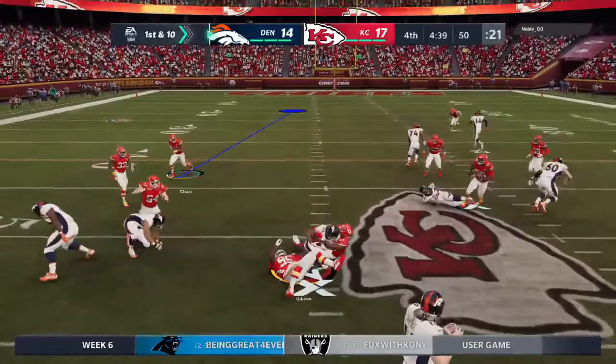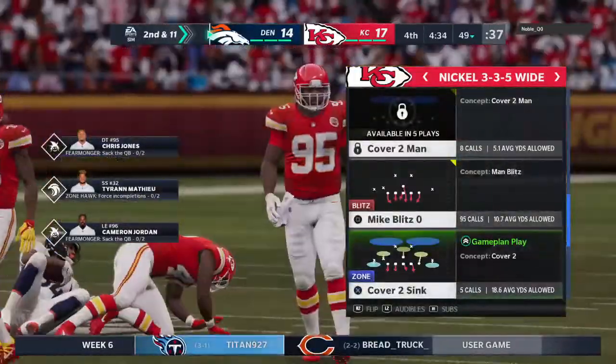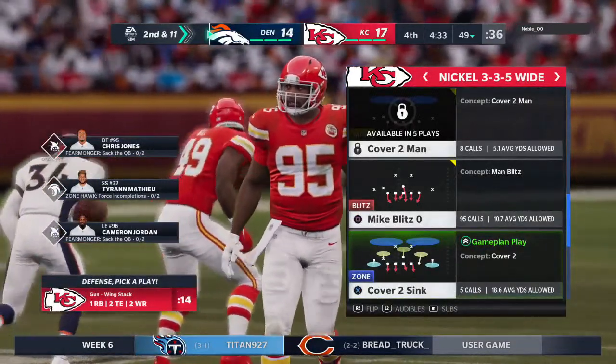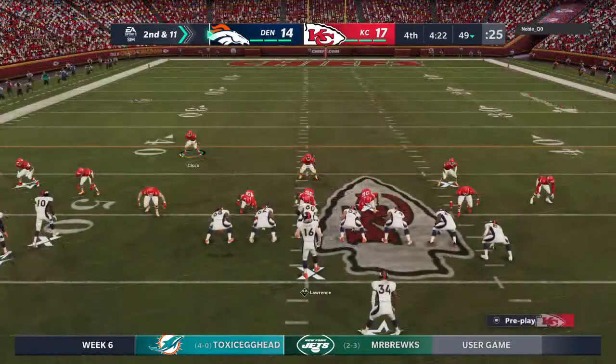They'll run on 1st down. It's Gibson, and he is met quickly in the backfield. Down he goes, folded like a lawn chair. Officially, it's a 1-yard loss. That's going to bring up 2nd and 11.